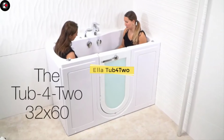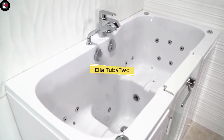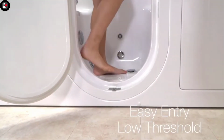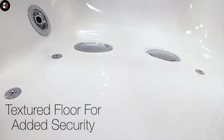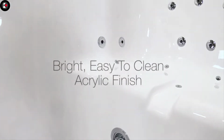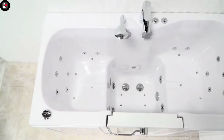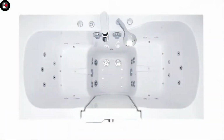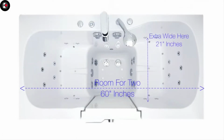Presenting the Tub for Two from Ella's Bubbles. This comfortable two-seat tub fits within a standard 60-inch bathtub opening. As with all of Ella's walk-in tubs, this features a low threshold, easy entry, and a textured floor for added safety. This unique tub for two is made with a bright, easy-to-clean acrylic finish, with lots of room for you and your partner to bathe and relax together. The tub for two offers extra length and width for the most enjoyable two-person bathing experience.